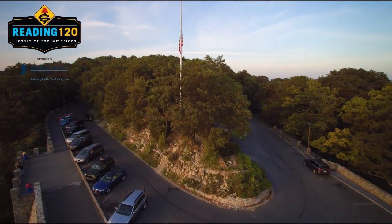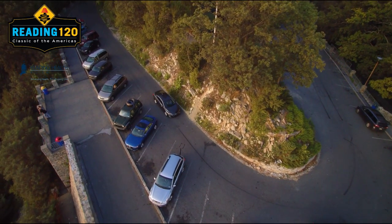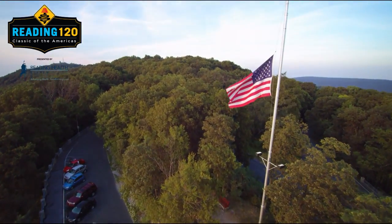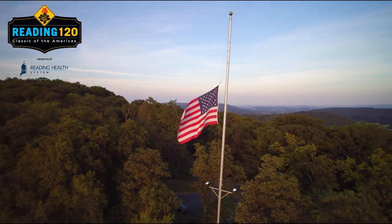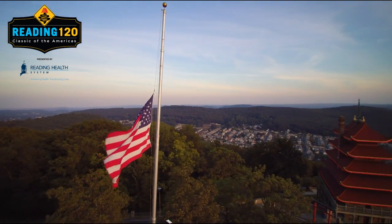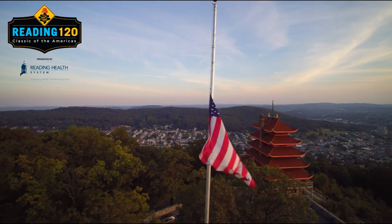As we tour the pagoda and the views in this video, please notice that the American flag on the pagoda's grounds has been lowered to half-mast. This is in honor of and remembrance of victims of violence around the world, and to remind us all that sport can be a glue that unifies people, communities, and nations of all ideologies, races, and religions. Such is the grand and glorious tradition of bicycle racing.